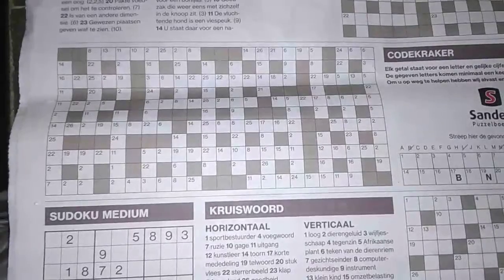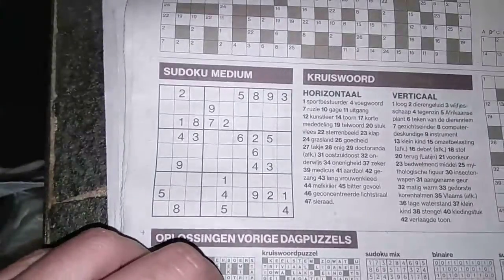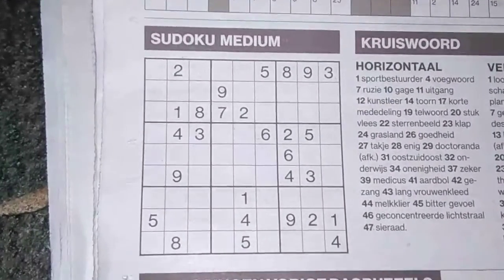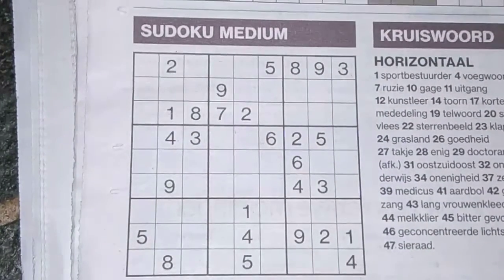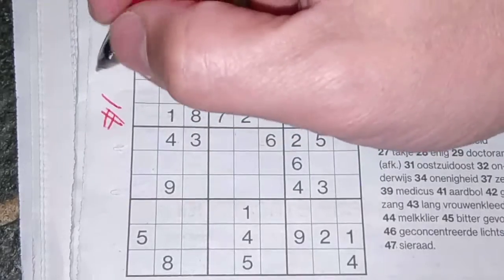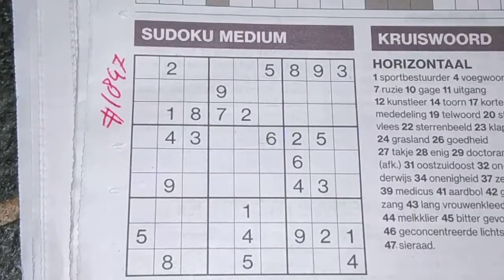Alright, let me zoom this Sudoku. Yes, regular Sudoku. How regular is this? And this regular Sudoku will be number 1847. Yes, 1847. Let me count.